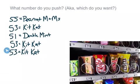So this is some data that I've collected. So you can see here that one person picked 55 to get the peanut M&Ms. 3 people picked Kit Kats. So they all picked 53 in order to get the Kit Kat. And then one person picked 51 to get the double mint gum.